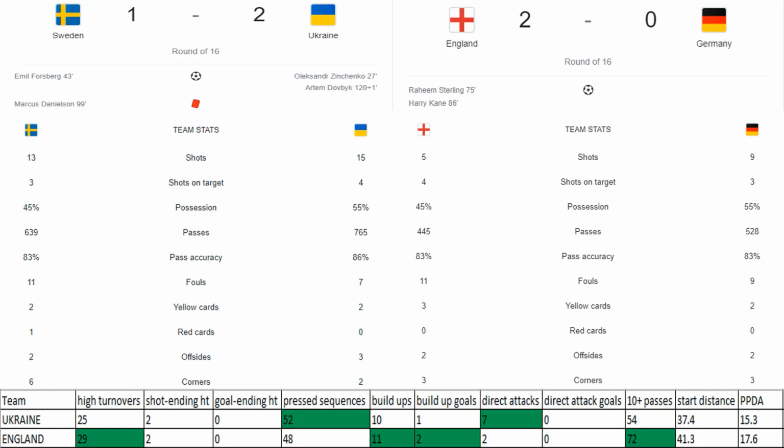Then looking at the build-ups, we can see England is having 11, Ukraine is having 10 build-up attacks. England has scored 2 build-up goals, whereas Ukraine has scored 1. Direct attacks, we can see Ukraine has done 7, but 0 direct goals. So that's a problem area. They could have scored at least 1, so they would have got that kind of confidence where they can say yes, we can win against England, because it is going to be a very tough battle for them.